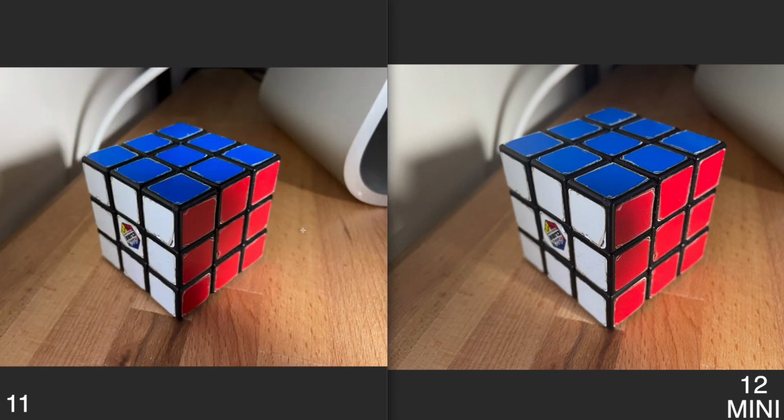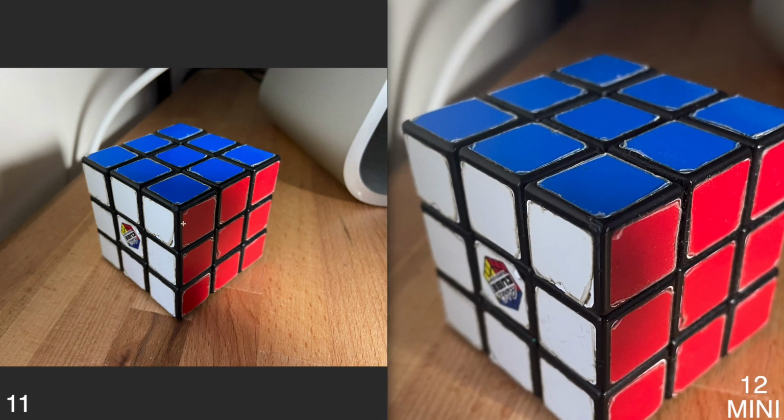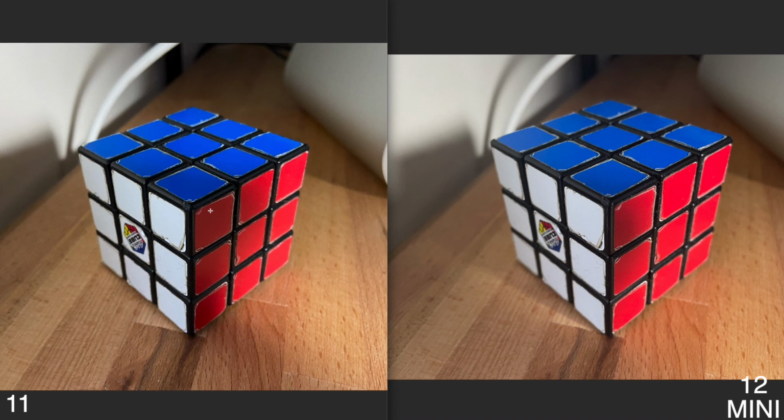Now, this is just another indoor photo shot. And you can see, again, probably give the edge to the 12 mini. It kind of seems like the colors are a little bit more darkened on the 11, so I probably would give that to the 12 mini. Again, it seems like the washed out thing keeps happening with the iPhone 12 mini. I'm not really too sure of that. I'm not really a fan of that either, so take it as you will, but that's pretty much that.